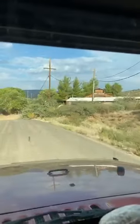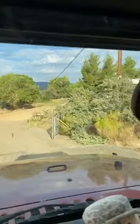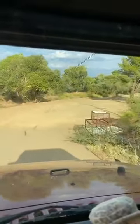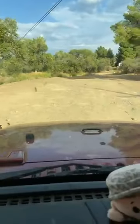And I know you can recognize that antique store. There's a gate right here, so you will need to open the gate. Oh, and my Jeep's going to yell at me because I don't have my seatbelt on. Sorry about that. We drive through the parking area right here.